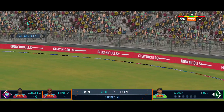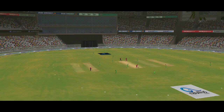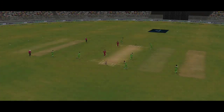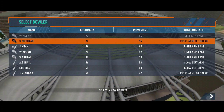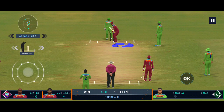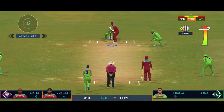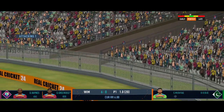Not a great ball, and that has been hammered. Terrific shot. That was a good ball, and equally well played by the batsman. Spinner brought into the attack. The crowd is enjoying every bit of this action. Oh, that's picked up and straight into the crowd for a six.